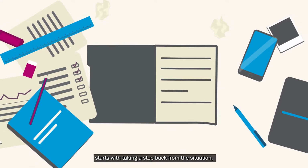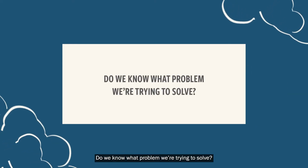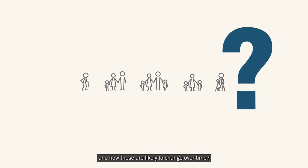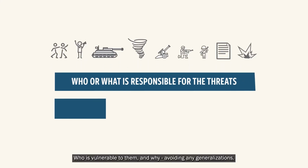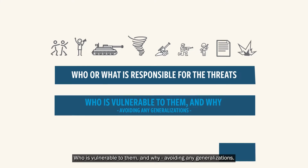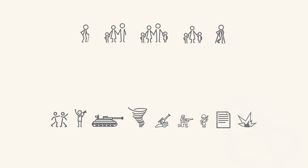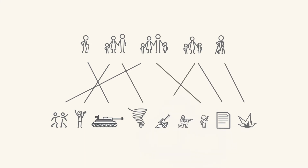The results-based approach starts with taking a step back from the situation, clearing the table, and asking the first fundamental question. Do we know what problem we're trying to solve? In other words, do we have a clear and detailed understanding of the specific threats facing people in this particular context and how these are likely to change over time? We need to understand who or what is responsible for the threats, who is vulnerable to them and why, avoiding any generalizations. And we need to have a clear picture of people's capacities to deal with these threats, to see where the opportunities as well as the gaps are. As far as possible, we should build this picture directly from the perspectives of people experiencing the risks.